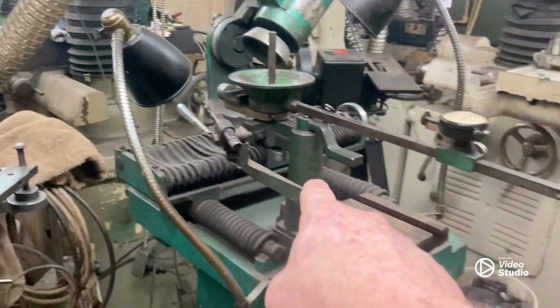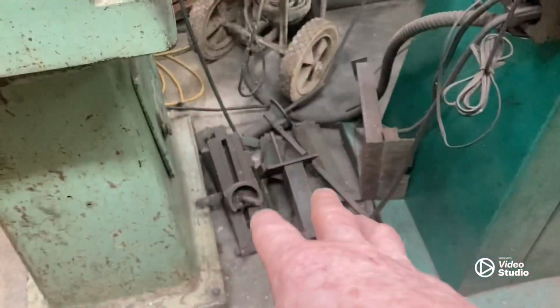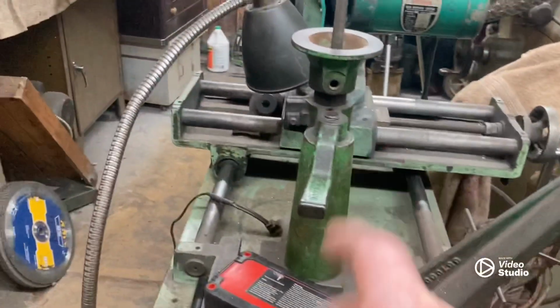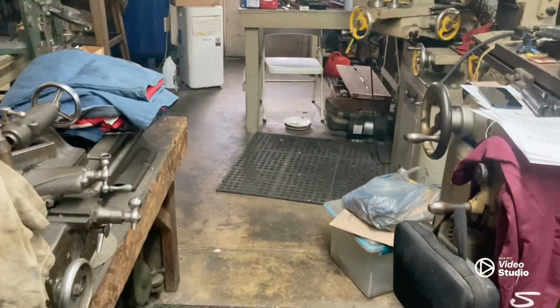Then here's a Foley 357. I've got every attachment that goes with this thing. Here's another Foley 357, every attachment that goes with that thing. Saw blades. And then we've got our saw polisher. We can keep going. I've got all kinds of small, minute machines sitting around. There's a bunch of stuff sitting up here I don't use anymore, but worth a crap ton of money.